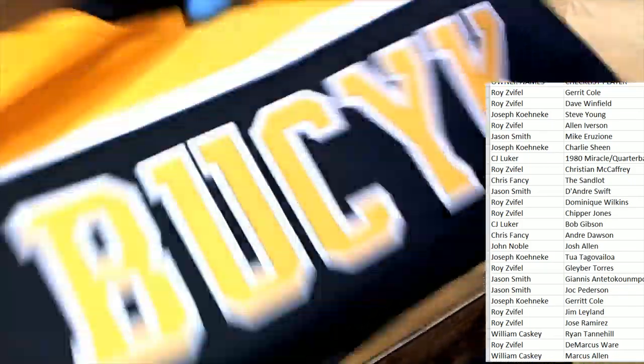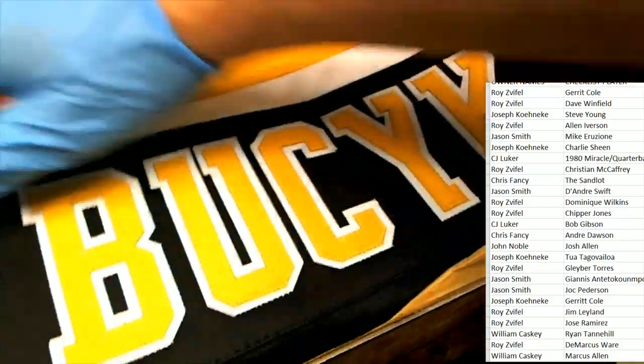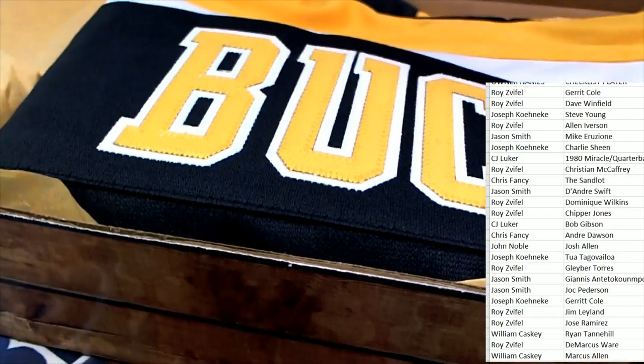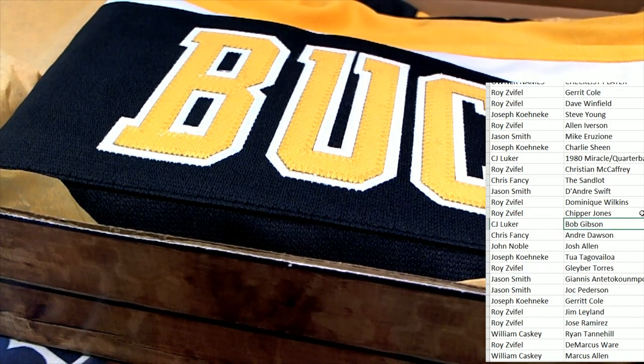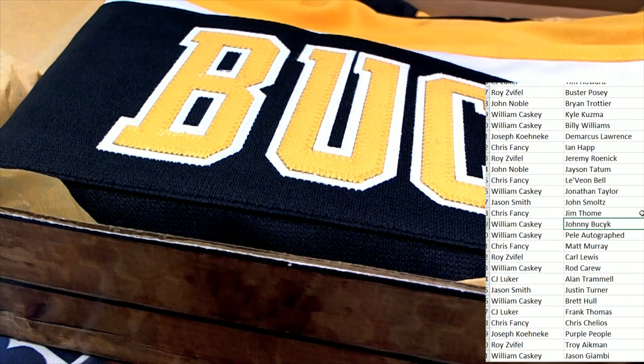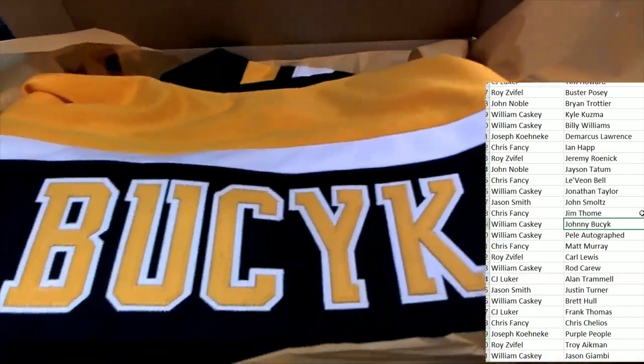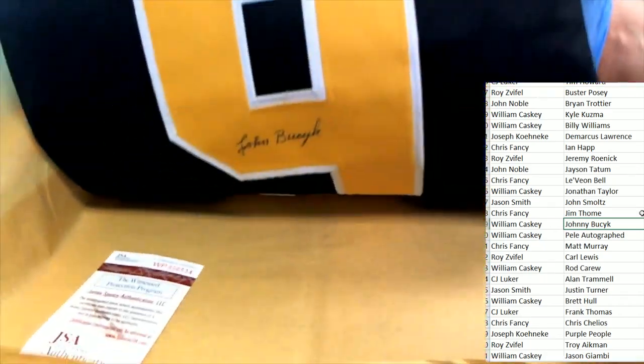Let's see who's got this player's name on the list. The hockey legend. William C. Stankalicious, congratulations. William C. picking up a very nice one in the box break. A legend of hockey. Boston Bruins.